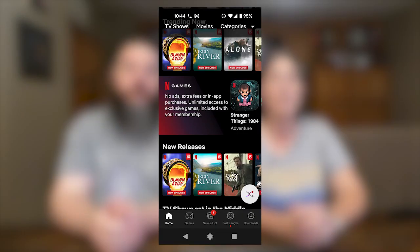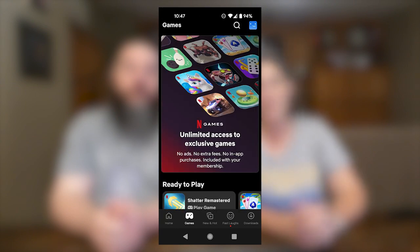And when you watch Netflix on your phone or tablet, you'll see an entire section dedicated to exclusive games that you can play for free with your subscription. I've tried a few of them, and I think they're a lot of fun. It's honestly a nice value add, and it should definitely keep people on the app longer. Yeah, it will be interesting to see how Netflix might integrate ads into its games when it launches its ad-supported plan.